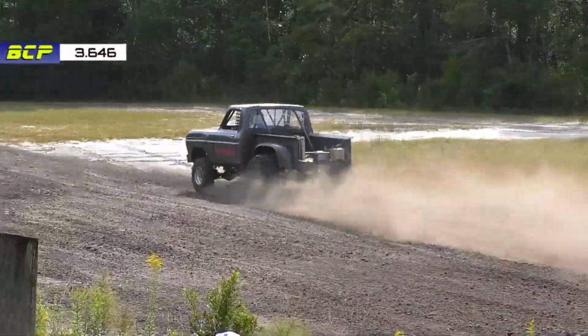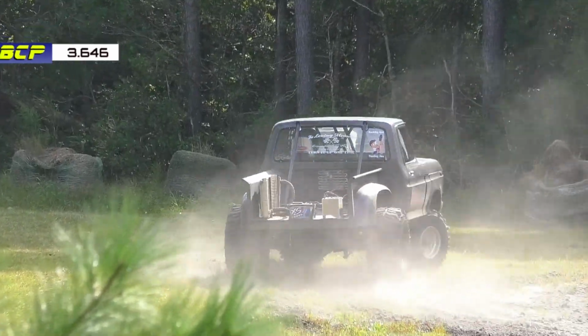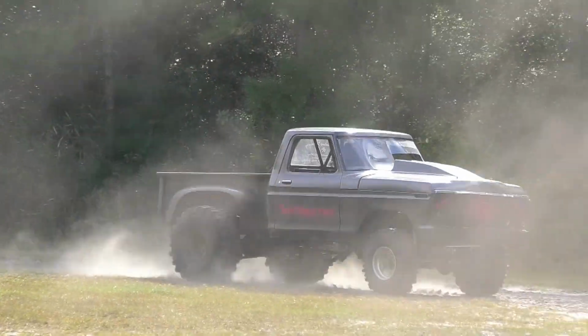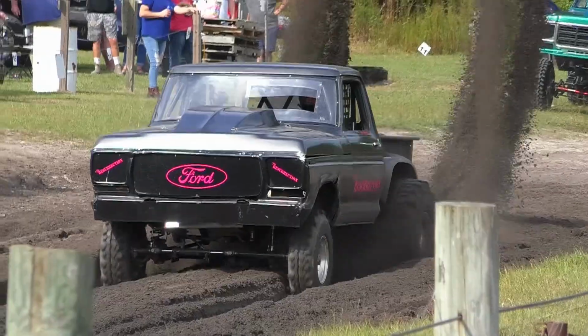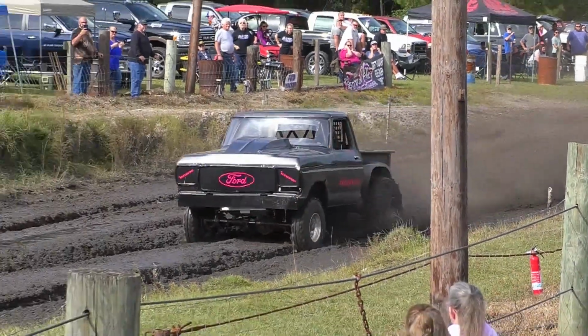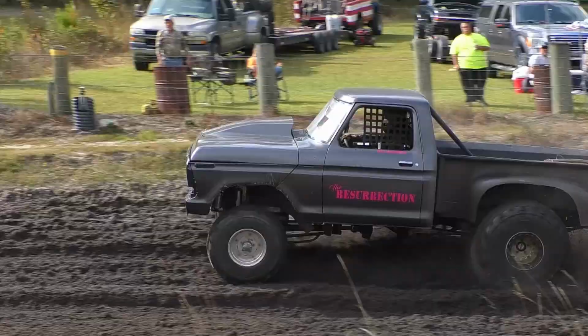Moving across those ruts, a 3.64 with a 6, so a solid run to open the class. Get another look at it. They're going to be fighting those ruts. I'm going to keep mentioning it throughout the day. The starting line's very dry. You don't really hit slop until about maybe a quarter of the way into the track, but if you can stay on top of it, you'll be in good shape.